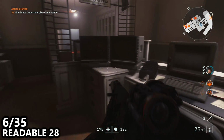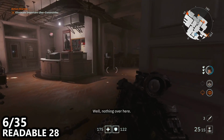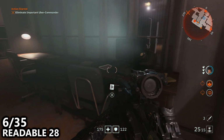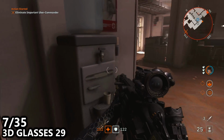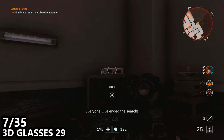Continuing from there in that same direction, we can head past a couple of rooms and head to the far side there. You can use your compass. The compass actually has directions on it, so keep that in mind. And we found another Readable, and then we can turn around and find some 3D glasses in the corner on top of what I believe is a monitor.